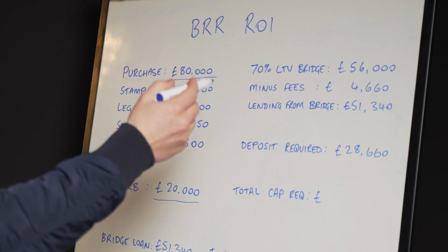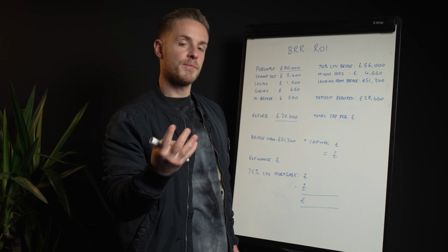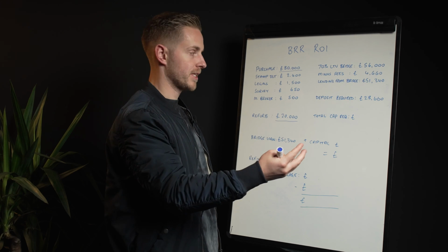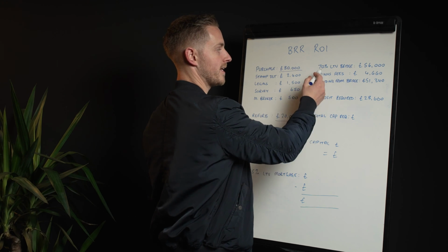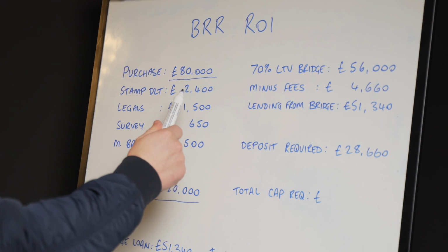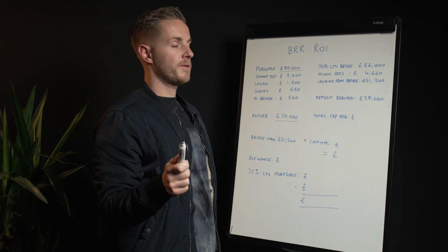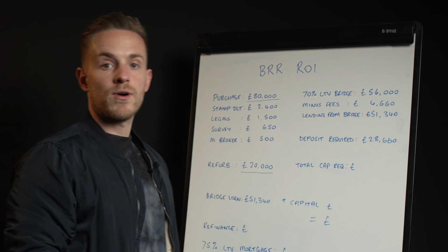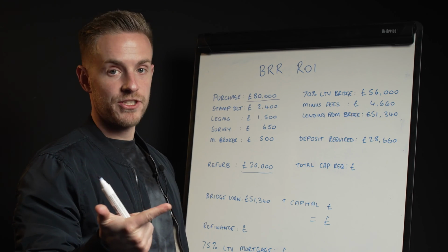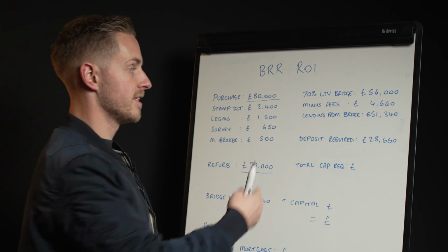We're going to have a 70% loan to value bridge. Normally, we would aim for 75%, but most of them like to do a 70% loan to value bridging loan. Loan to value, meaning that we can get 70% of the purchase price. So 70% of 80,000 is 56,000. But then we have to think about minusing our fees, and a lot of people forget this one. With bridging, there's quite a few fees. There's a third-party solicitor, there's potentially an application fee, and then you've got all the months of interest that you're going to be paying on this bridging loan.